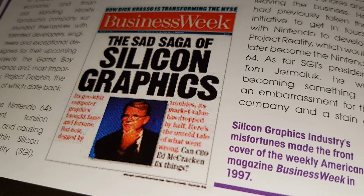The GameCube had a fair number of challenges before it was released in 2001. Its conception would begin in the late 1990s, not long after the release of the Nintendo 64. There were difficulties in working with partners, such as Silicon Graphics, who was involved with the Nintendo 64, but had some drama and misfortunes that led to Nintendo ending their contracts with them.